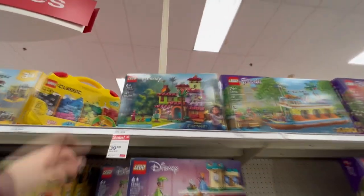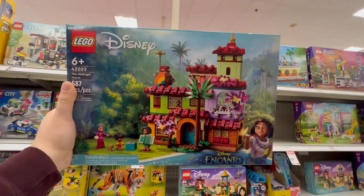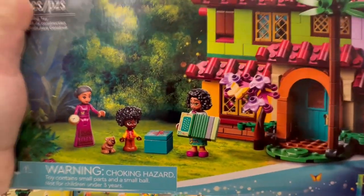This is awesome. It is a Disney Lego Madrigal House from Encanto. How cool is that? It is the house from Encanto in Lego form. It even comes with a couple of characters. This is cool.